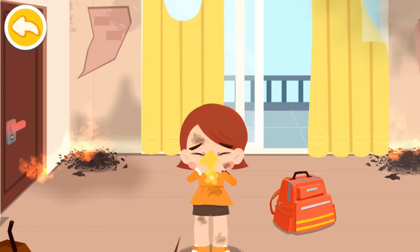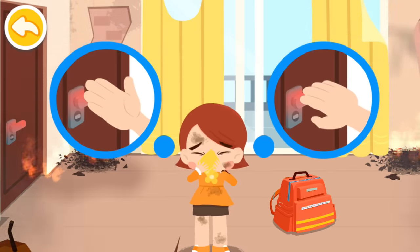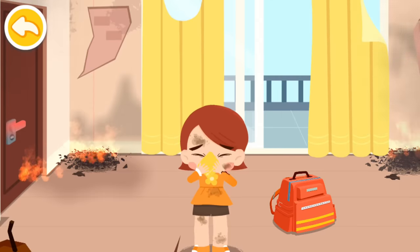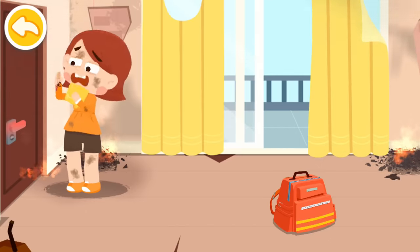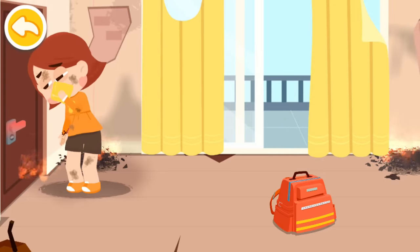Covering your nose and mouth with a wet towel can filter the smoke out of the air and reduce the intake of toxic gas. Check if the doorknob is hot before opening the door first. In case of fire, touch the doorknob with the back of your hands. It's burning hot! The door is burning hot! That means the fire is coming our way!